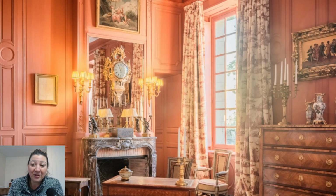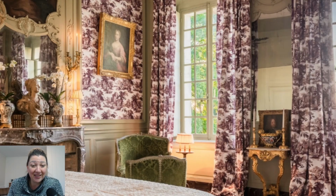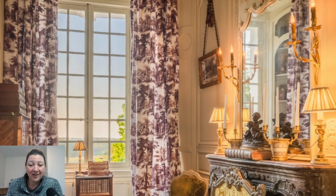Here's another look, I believe, at that same bedroom with another large mirror over that beautiful marble fireplace. Here's another bedroom, more fabric, matching everything. And check out the trumeau in this bedroom. You see the marble fireplace, look above it. You've got that mirror and another painting just above that one of another lovely lady who must have lived there.